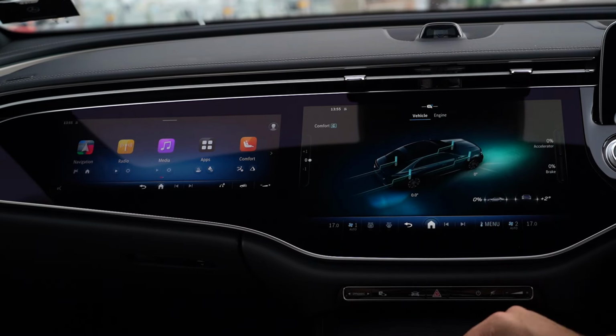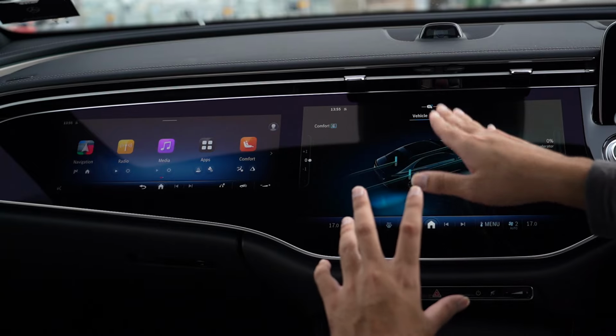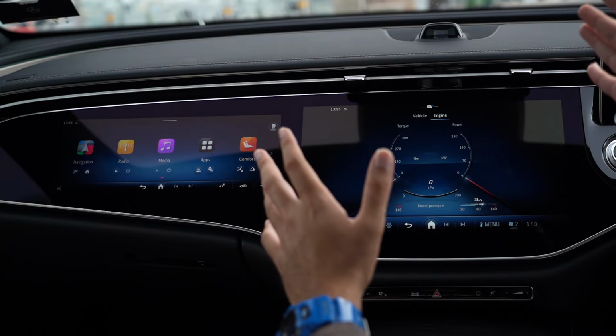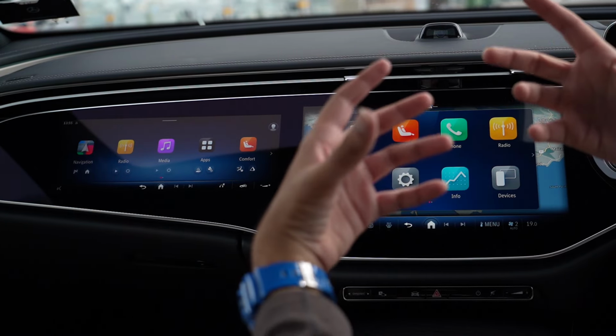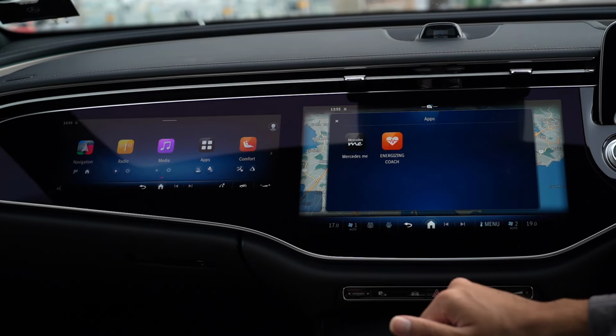So, the information there shows you various degrees of outputs in terms of suspension travel, articulation, and then the engine: obviously the power, the torque, boost pressure, temperature, all of that. Now, heading back into the screen here, you've also got media, which gives you access to that amazing Burmester 4D sound system, and then you've got apps there.